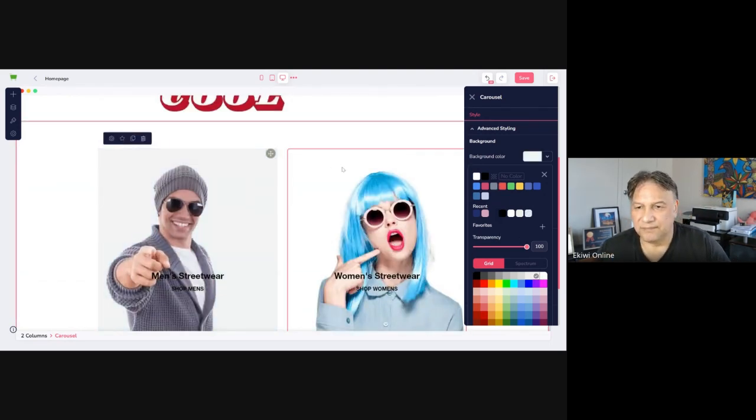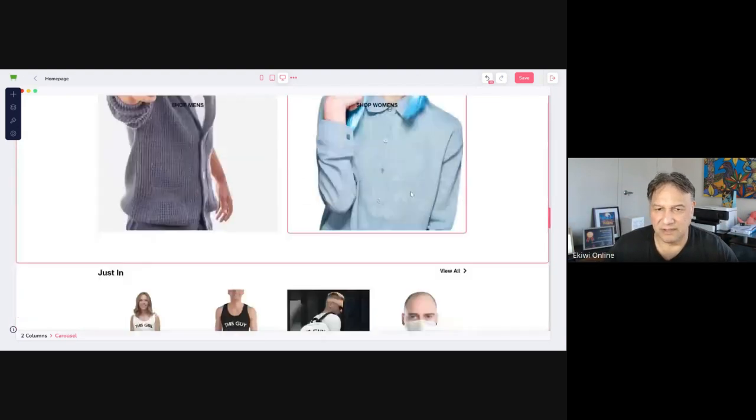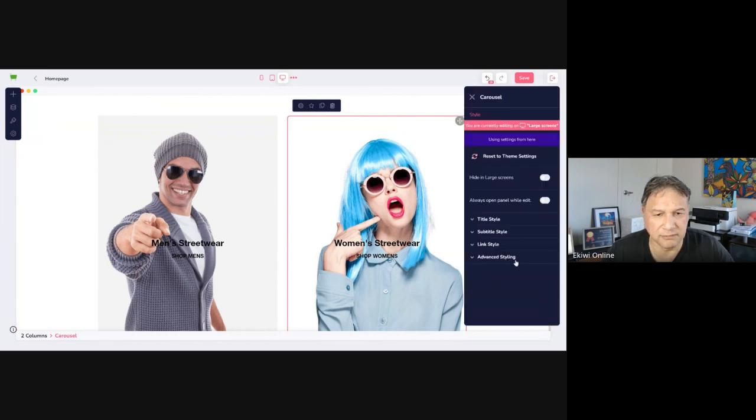I'm going to go back to that one, and then do the same for here. It kind of boxes it in so that people understand they're both separate, and it doesn't blend in with the white background. That's what I'm trying to achieve here. So let's do the same on this one.